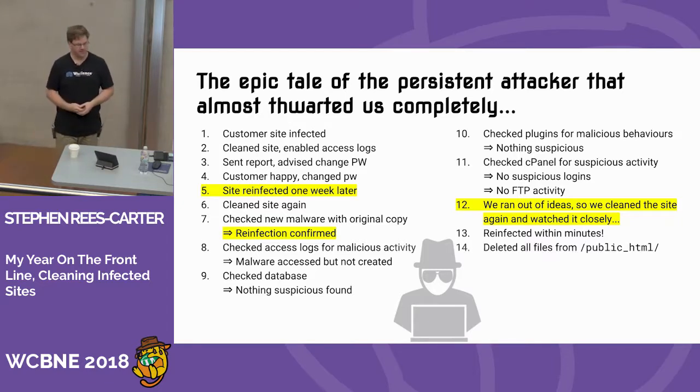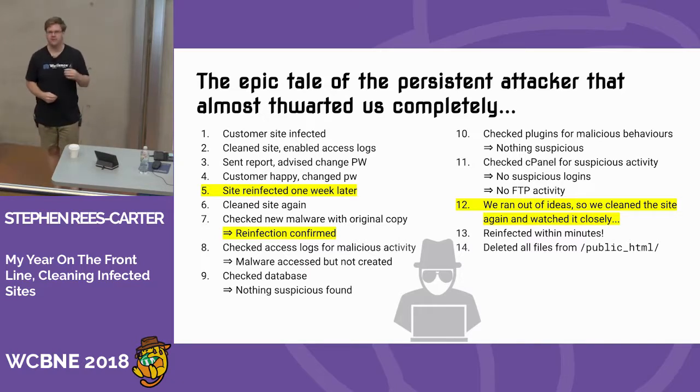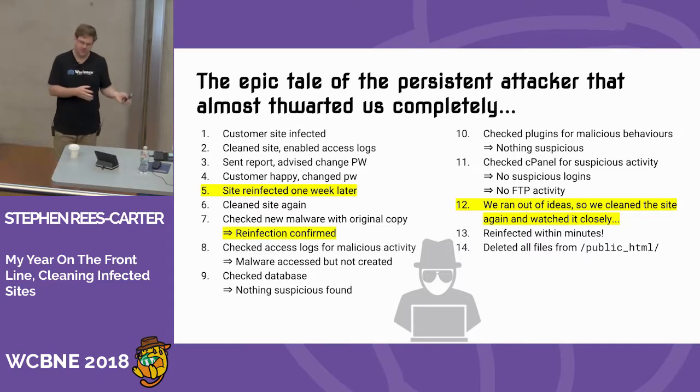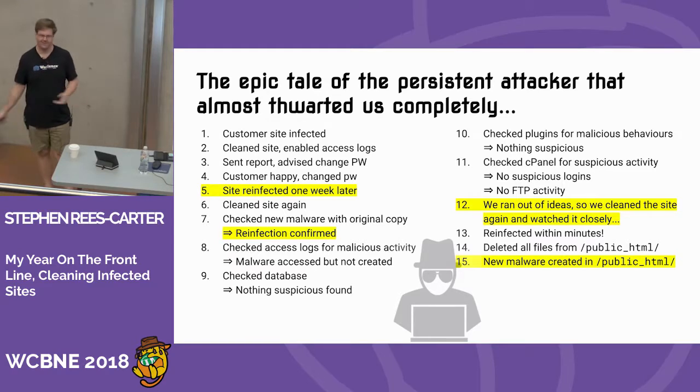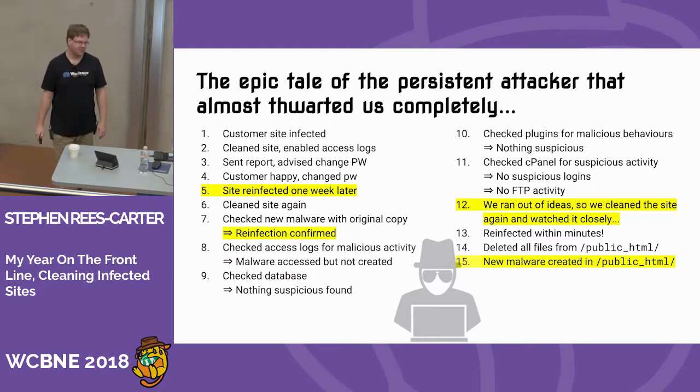So at this point, we were wondering if maybe the problem isn't the site code or the database, but there's something wrong with the server. Maybe the server's infected or compromised, or there's some dodgy permissions somewhere. So we deleted all of the files from the public HTML directory. Let's see what happens. Now it was created in the directory. So it's definitely not the site that's a problem. It's something to do with the server.